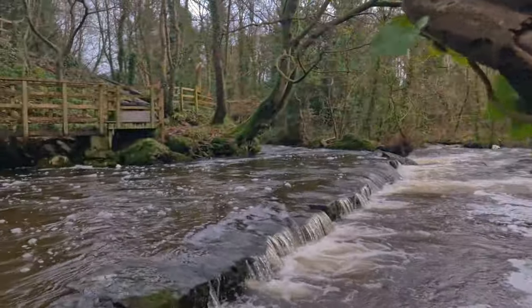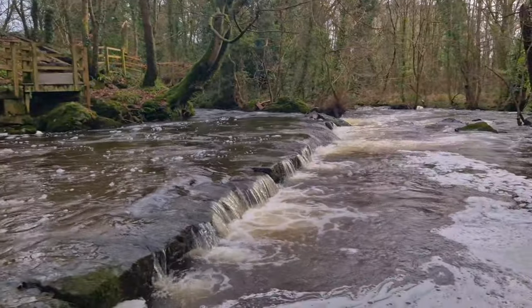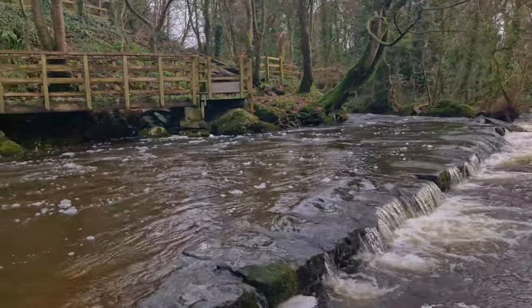This is one of the most populated, I think, in Anglesey of red squirrels. So that's the plan. But on the way to find the red squirrels, I've come across this little section of the waterfalls and the little river that runs through the nature reserve.